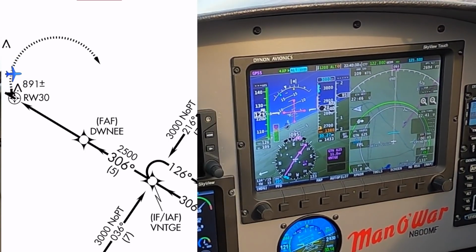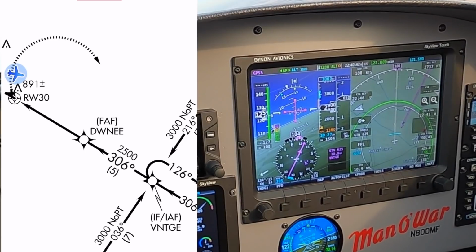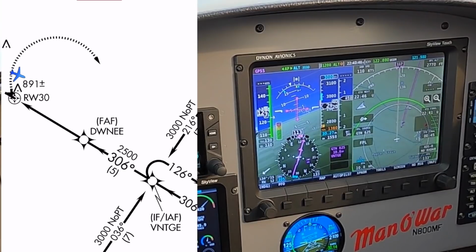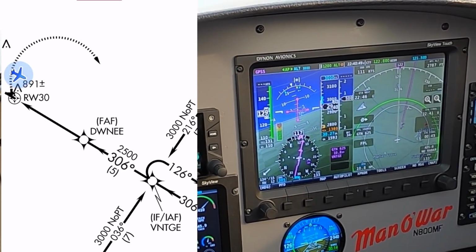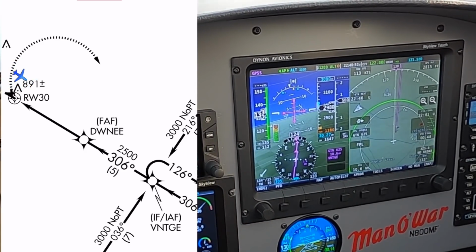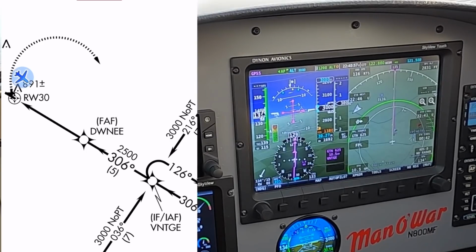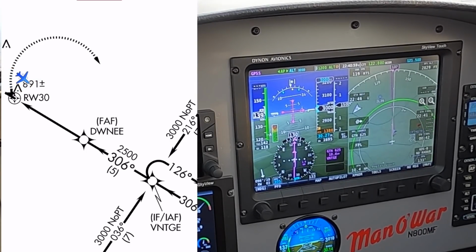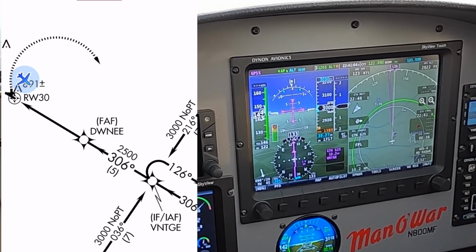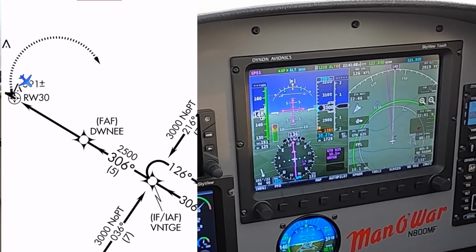Yeah, I like that procedure, I think, a little better. I'm just going to hold around 120 knots on final from the final approach fix down, because I can slow down rapidly and put the flaps in if I see the runway.